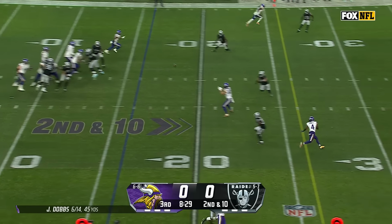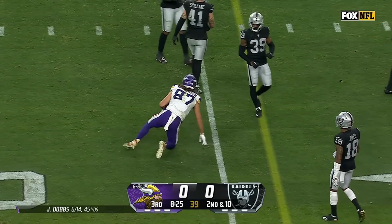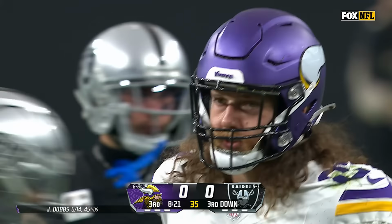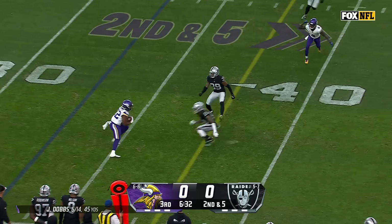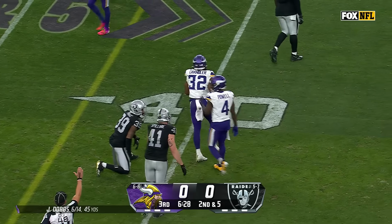Dobbs with a 4-man rush over the middle. There's Hawkinson. You've been looking for him for about 2.5 quarters, Mark, and Hawkinson with his first catch on his 4th target. 4-man rush again. Dobbs has to check it down to Chandler out of the backfield. Breaks the first contact, and Chandler gets the first down.